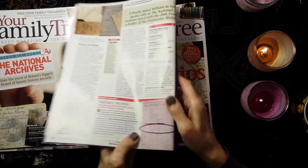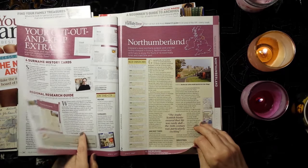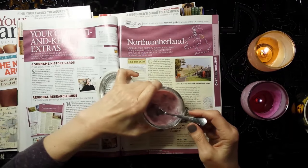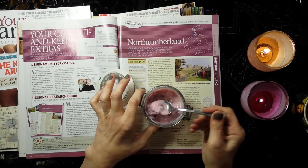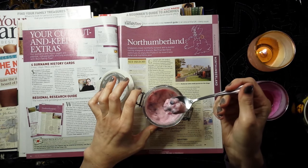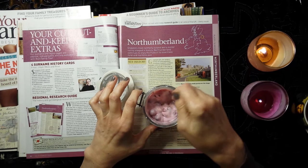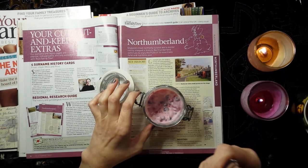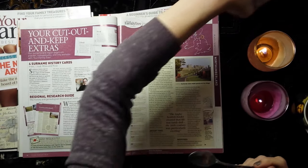Interesting. Northumberland. Right, I'm going to have a bit more yogurt before I go. One more spoonful. Very nice.